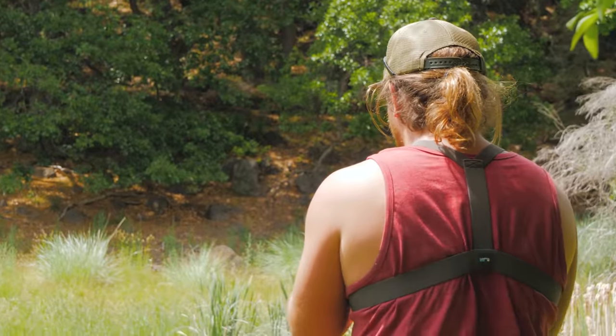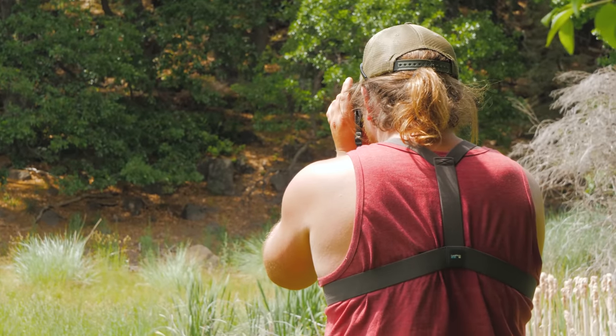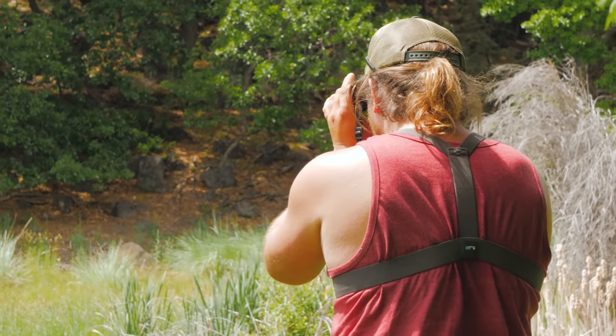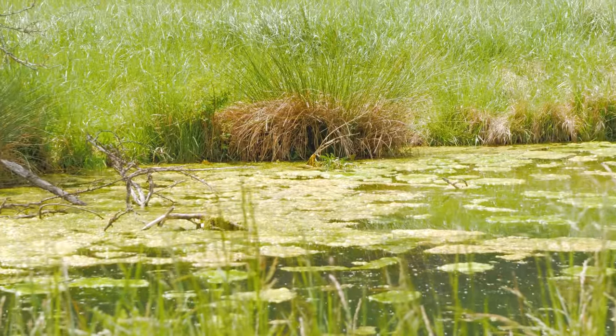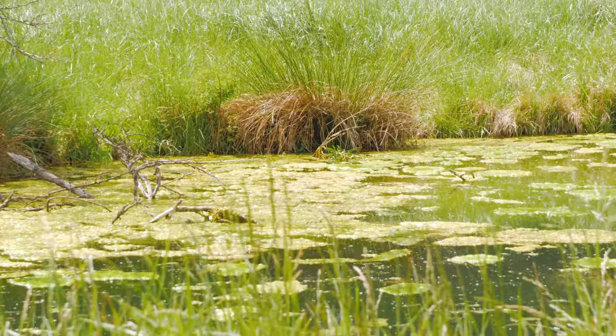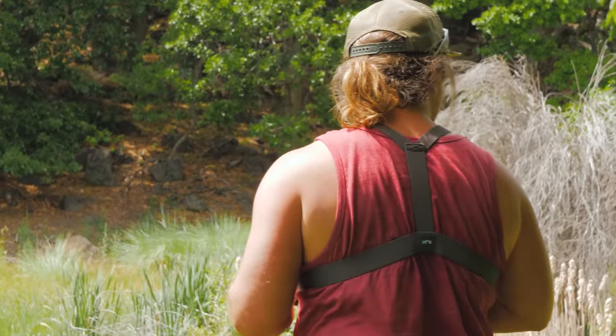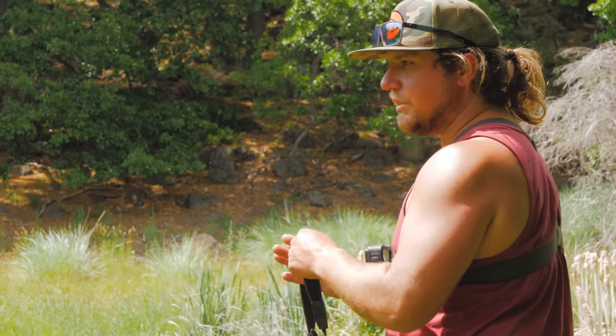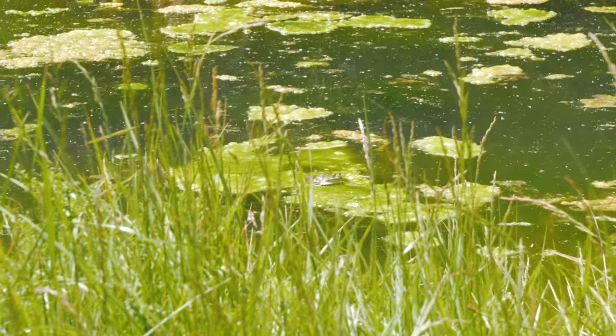See one right up along the bank over there. The heat has definitely affected the frogs today. I can tell that they're tucking in along the banks. They're staying in the shade. They're staying out of that direct sunlight. So that's gonna kind of dictate how we fish for them here. I'm gonna sneak up to the edge, see if we can't get a cast in front of one.